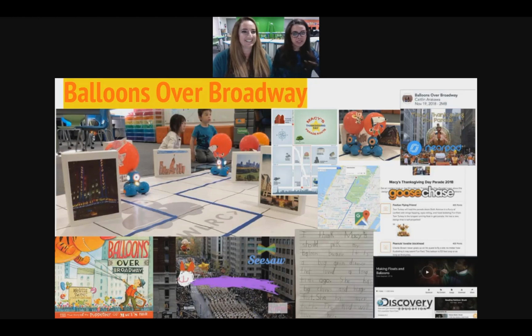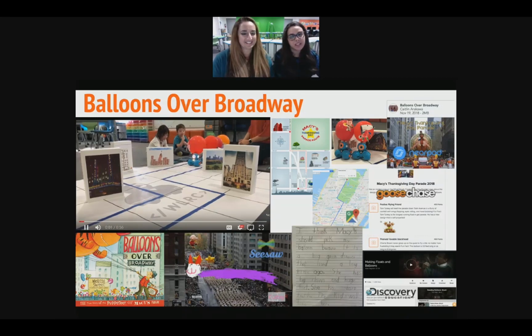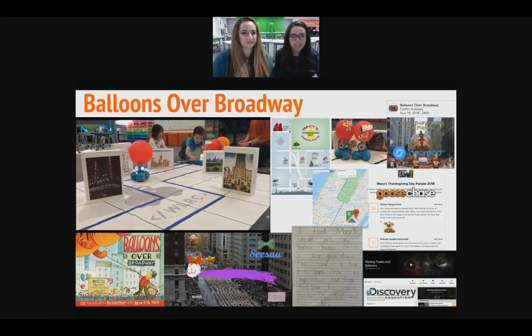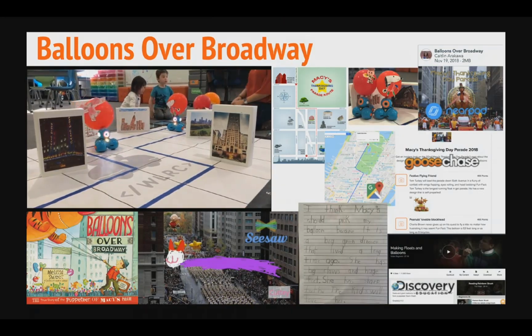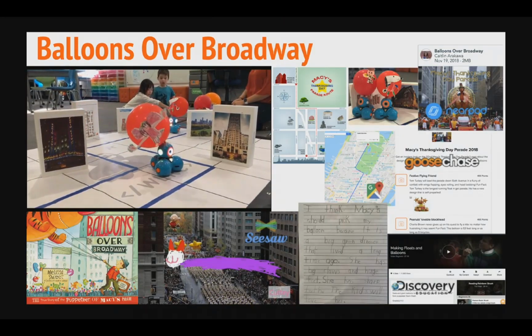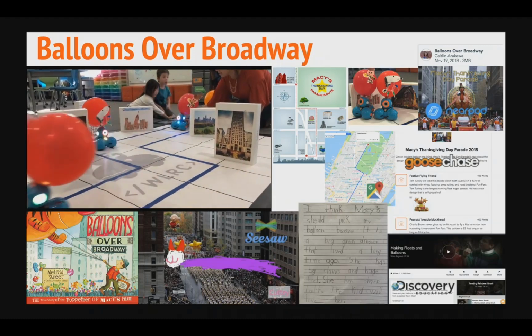Okay, so this is one of my favorite lessons. Carrie and I named it the All the Things lesson. It's one of my favorites because I really feel like it's an all-inclusive STEAM project that hits a variety of standards in many domains. I start off this lesson by reading a book, Balloons Over Broadway, which is a true story about the puppeteer behind the Macy's Thanksgiving Day Parade.